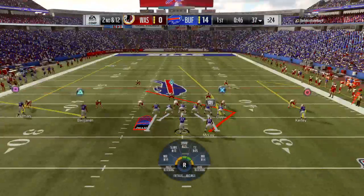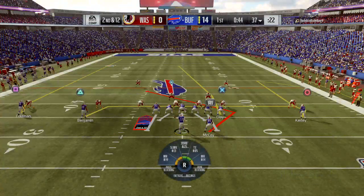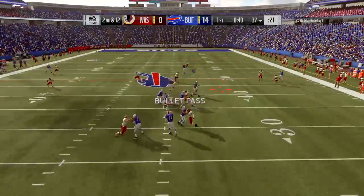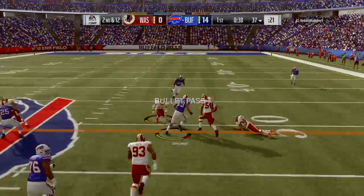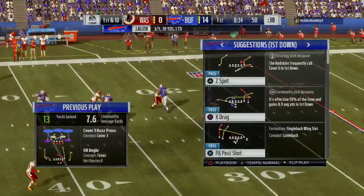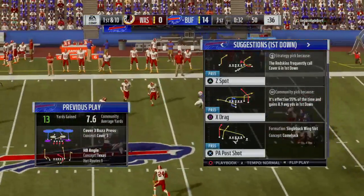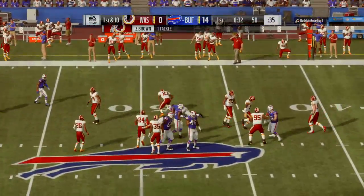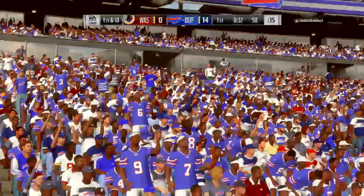Let's go. Blue 90. Oh, no, lucky 56. Lucky 56. Now Allen throwing on second down. It's complete right side to Benjamin. And he gets this one to midfield before he's brought down. 13 yards on his first catch. It's a first down as well. Doesn't matter whether it's a zone coverage or man coverage. The drag route can be effective when it's run well.